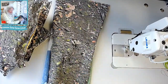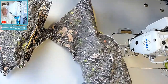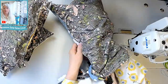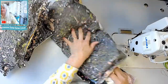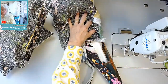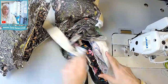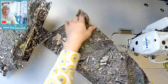This barely made a dent in my scrap pile, but it feels good to get all this in here. I put batting in there. Look at these little scrap pieces of batting. Why? This is really long. Oh, that's sewn to batting. My office is messy now. It's got rice and scraps.